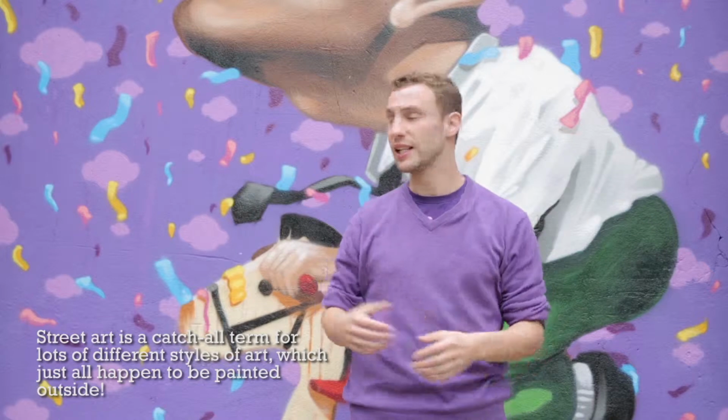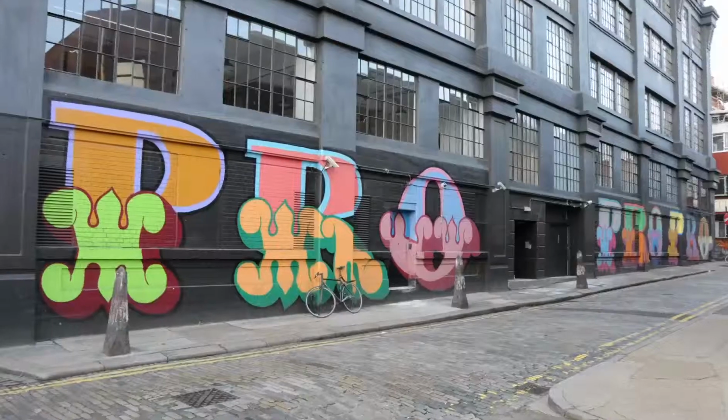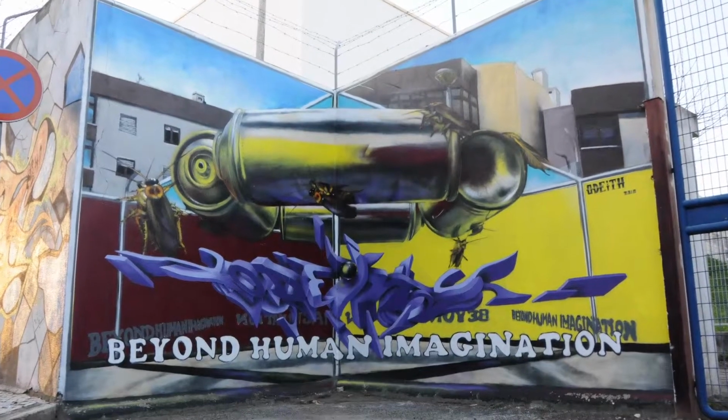Street art today is a lot broader than most people realise. So we call all of this amazing art street art, but it actually includes painting realistically, things that look like this, text-based work, calligraphy, 3D things, abstract work. It's all street art, but it's really, really broad.